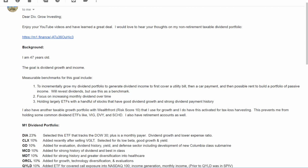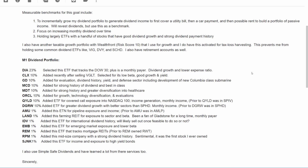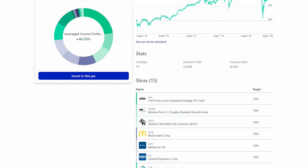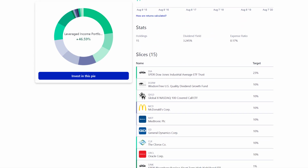All right, let's take a look at your portfolio here. So your highest allocation is in DIA. This follows the Dow index, and it pays monthly. Okay. All right, Dan, let's take a look at it and see what your portfolio looks like here in M1 Finance with all the numbers. You got 15 holdings. The dividend is just over 3%. You have a decent expense ratio. It's not crazy out of control, but it's not as low as it could be.